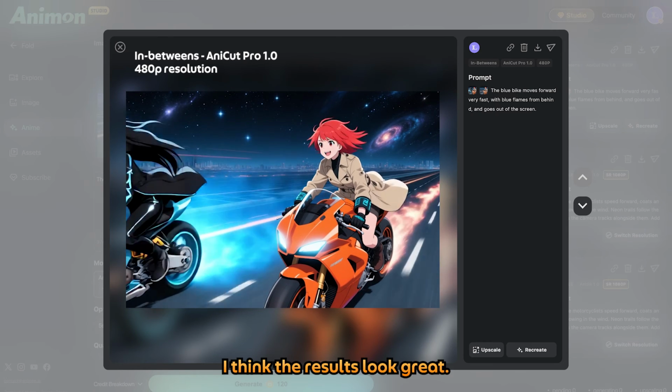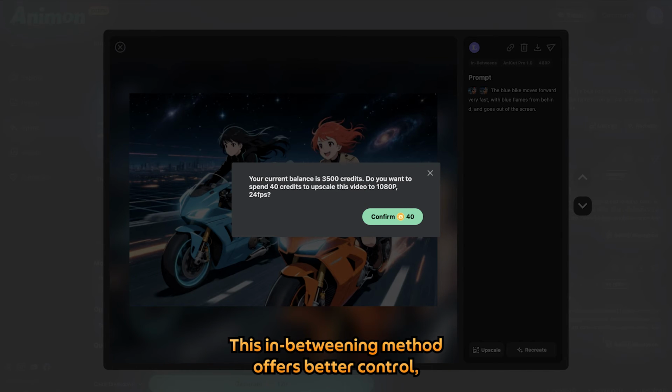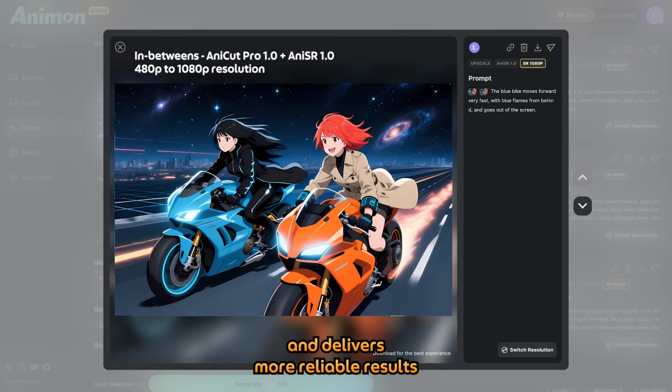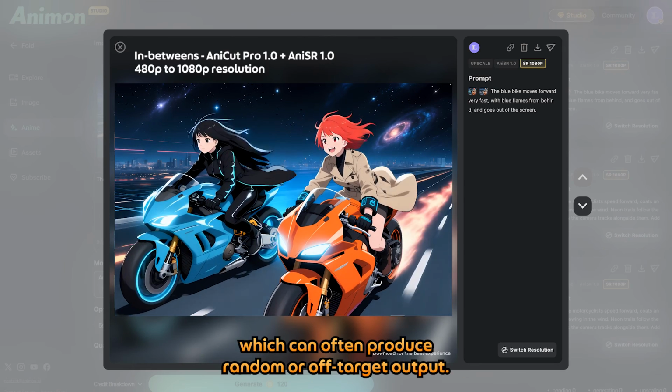I think the results look great. Even though it only outputs in 480p, we can always upscale it to 1080p. This in-betweening method offers better control, handles complex actions more effectively, and delivers more reliable results compared to generating animations from a prompt alone, which can often produce random or off-target output.